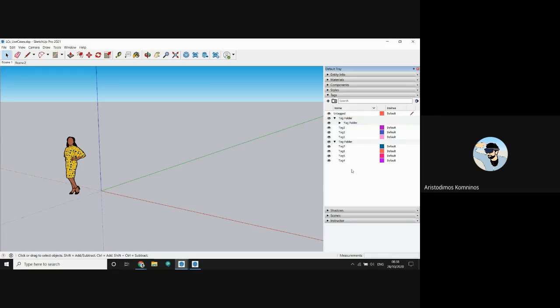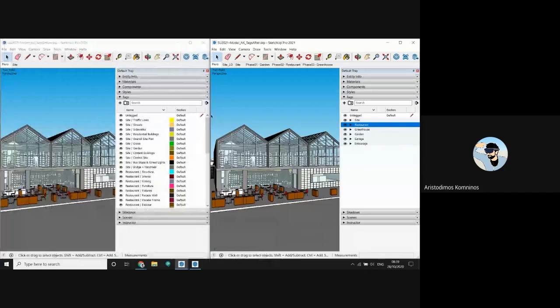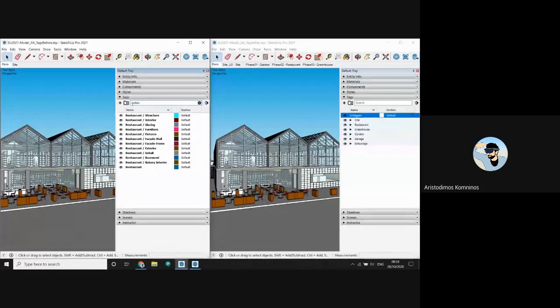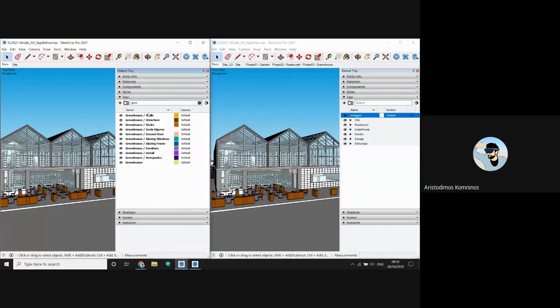Now, to give you an example of how that could be practical for a user, I'm going to give you an example of a model that was created in an earlier version of SketchUp and a model that was created in 2021. So you see in that same model, you have a very long list of tags here that are really hard to manage. While on the right-hand side, we have the model, how it could be organized with the new tag folder structure. And as I said before, you can, of course, do that by just selecting all the similar tags, for example, and put them under a folder. Or you can take advantage of the new filtering and search that we have introduced in the tags tray. And let's say we want to do the same thing for restaurant. I'm going to just type restaurant. So all the tags that have the restaurant prefix are going to be highlighted, and I can select them and group them. Same thing for greenhouse, etc., etc.